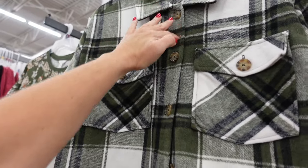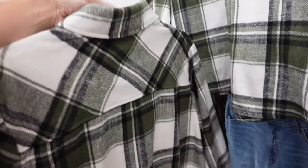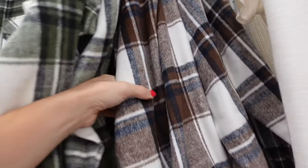Thicker shacket, you could definitely wear this one as a jacket from Time and True. So these have that oversized collar, the tortoise buttons, two flat pockets, button detail on the wrist, that seam detailing across the back. They're $27.98 in the green plaid, also comes in the brown and navy.